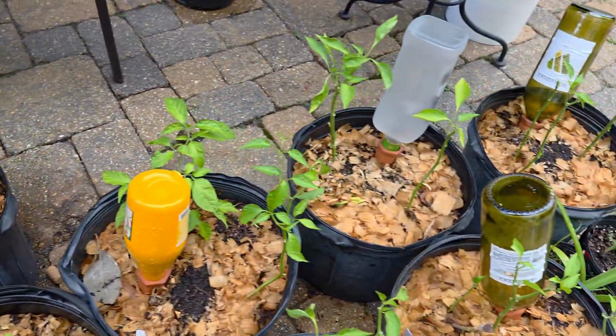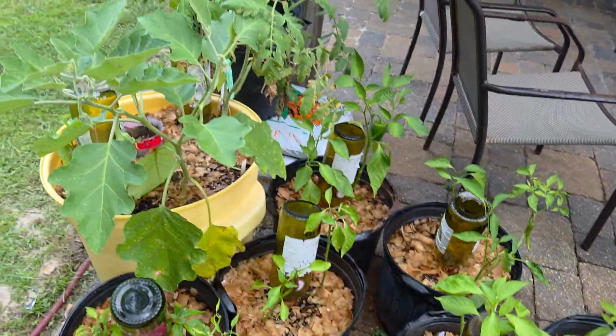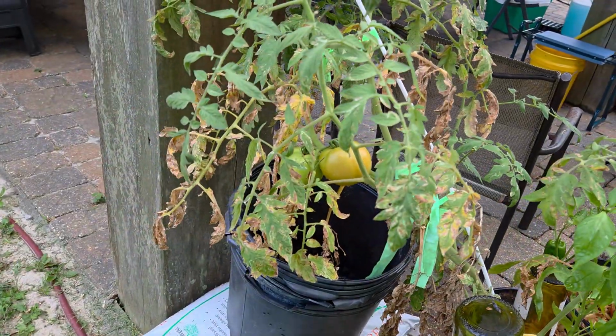I will need to figure out a better solution. So grateful that in my next house on my homestead property, I will never have to say those words again, because the entire property gets sun, full sun.